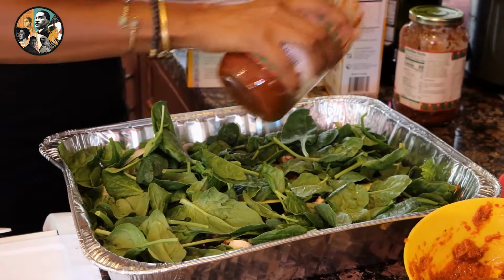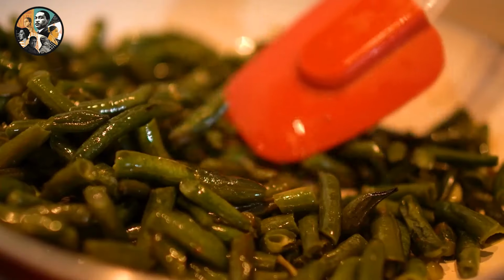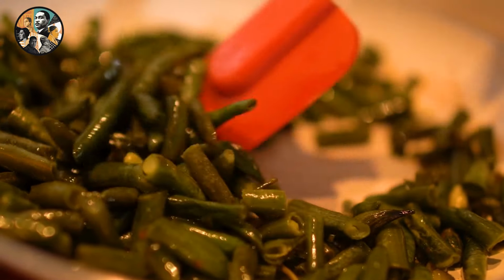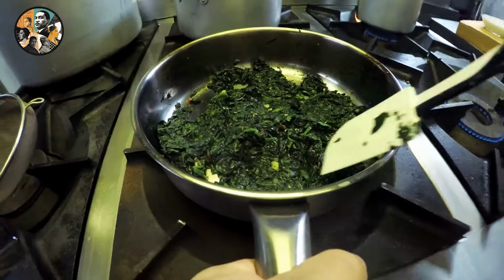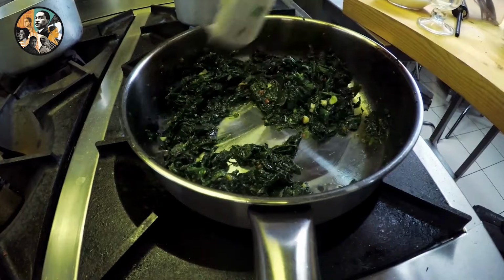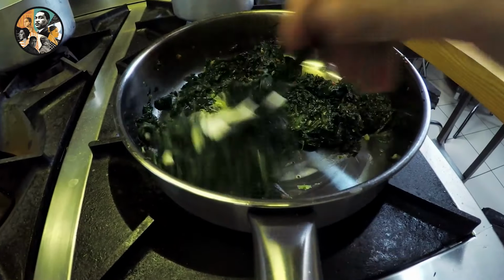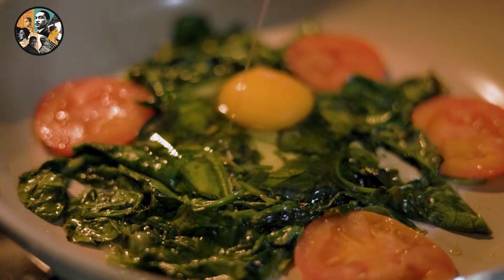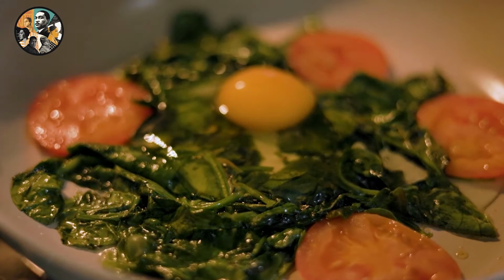Seasoned with garlic, onions, and red pepper flakes, these greens are simmered until tender, resulting in a flavorful and nourishing dish. The broth left behind, called pot liquor, is often soaked up with cornbread, creating a hearty, comforting meal. Collard greens, with their rich, earthy taste, have long been a symbol of survival and resilience.